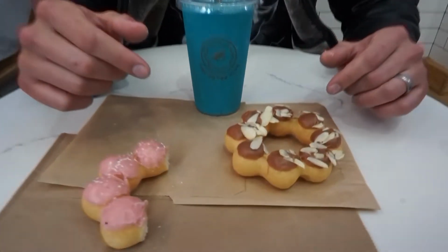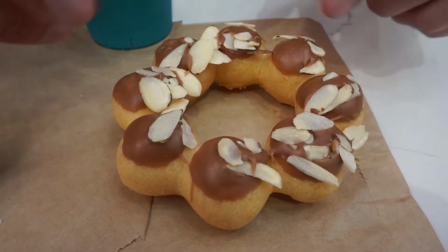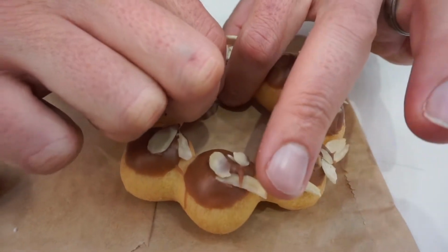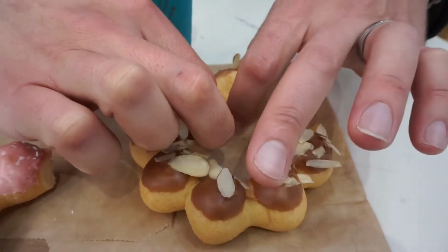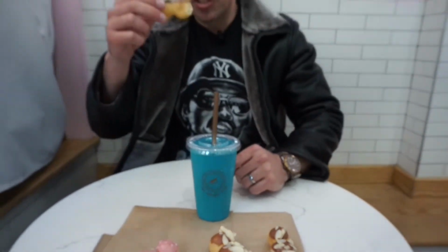Now, let's do the Nutella donut. Here we go. Easy pull apart. Got the almonds on top. Cheers. So with the nuts, it's obviously crunchy. It's obviously crunchier. This has a little bit of a hint of salt, not as much as the Alimama, and has more of a chocolate flavor than the Alimama location did have.